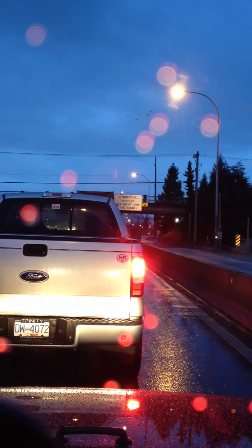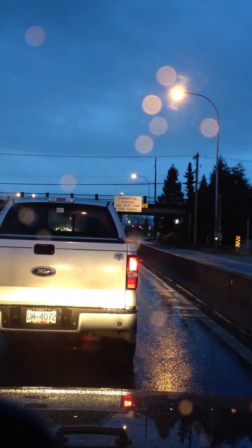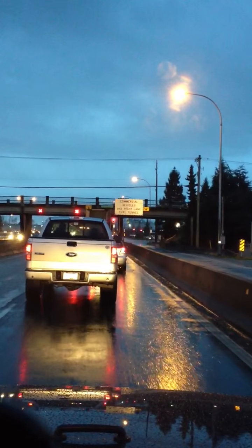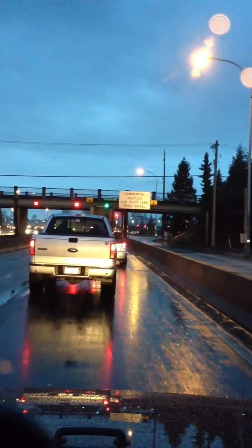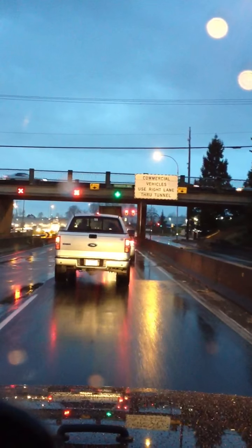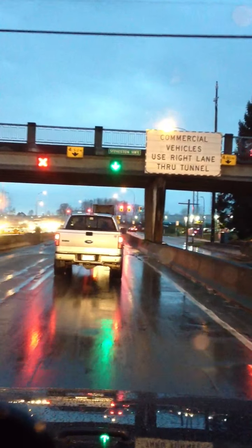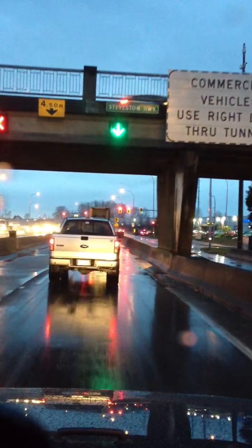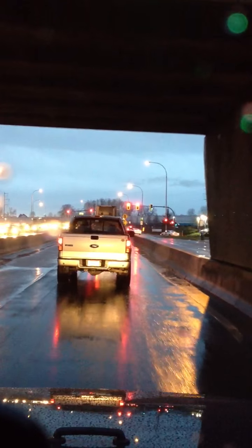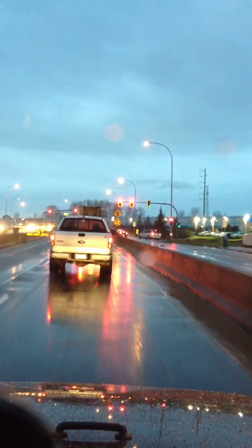And the uninitiated may be surprised when they get under the overpass. That's Westminster. There is an alternate route, but I'm not going to talk about it here because it gets you past the backup entirely, through Richmond, and down to Steveston. That's Steveston overhead. Now, the uninitiated are rudely surprised here when they realize that they have to go through this again when Steveston merges up ahead here. And the same rules apply.